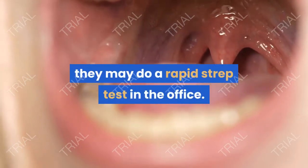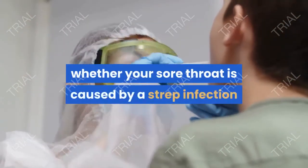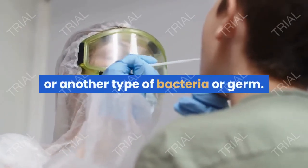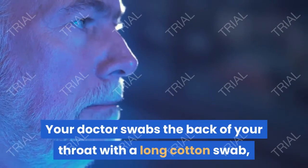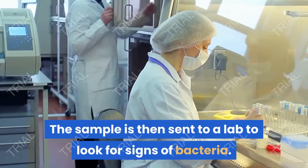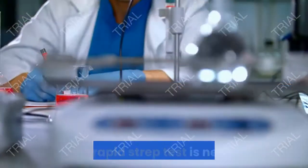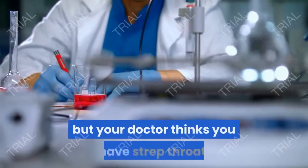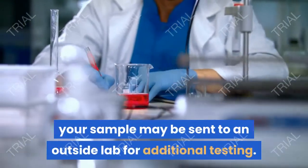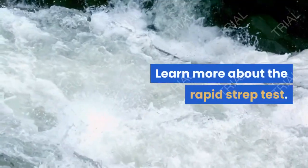If your doctor suspects you have strep throat, they may do a rapid strep test in the office. This test determines whether your sore throat is caused by a strep infection or another type of bacteria or germ. Your doctor swabs the back of your throat with a long cotton swab, collecting a sample. The sample is then sent to a lab to look for signs of bacteria. The results are available in about 5 minutes. If your rapid strep test is negative but your doctor thinks you have strep throat, your sample may be sent to an outside lab for additional testing. These results are available within a few days. Learn more about the rapid strep test.